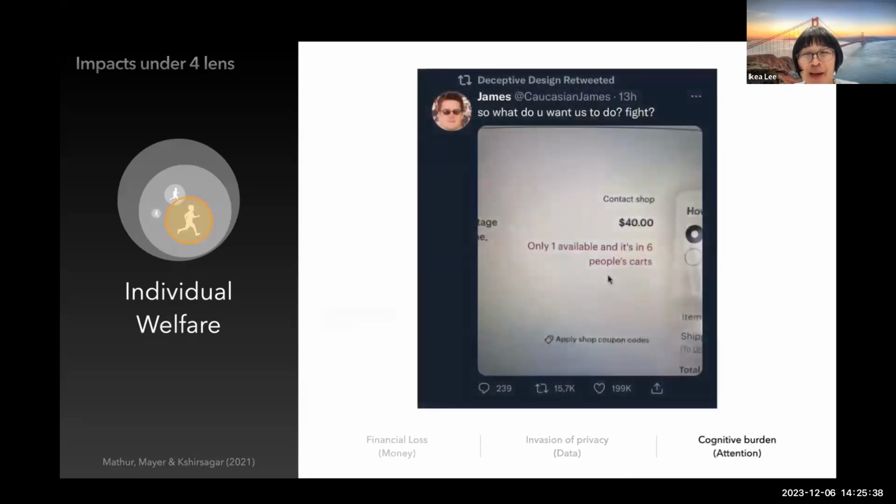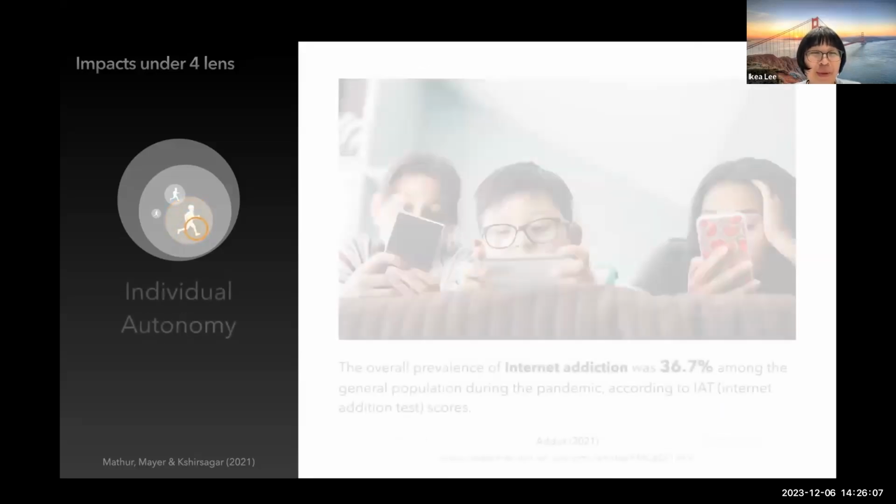And the other perspective under individual welfare is the cognitive burden. To make it simple, it just catches your attention and wastes your energy. Like this, people were arguing about these kinds of dark patterns online, and they spend their energy dealing with this kind of situation. I think that's something we don't like, and it still wastes our time, our energy, our attention. We also need to consider that impact.